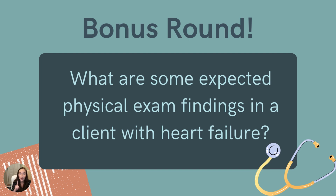So, what is something we want to monitor in clients who have heart failure? Intake and output are very important to closely monitor in these clients. And very, very important here, we also ask the client to obtain daily weights. This is so we can see how much fluid they are intaking and releasing, assessing fluid volume.